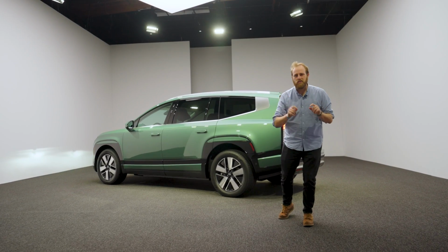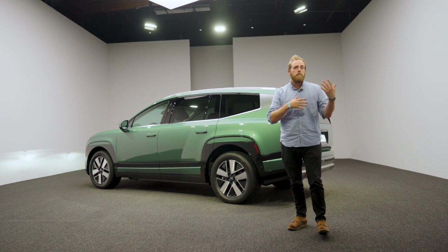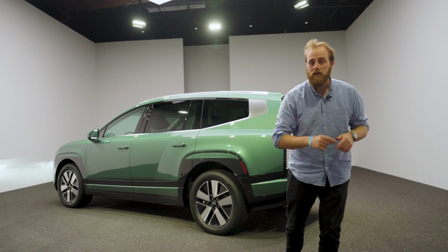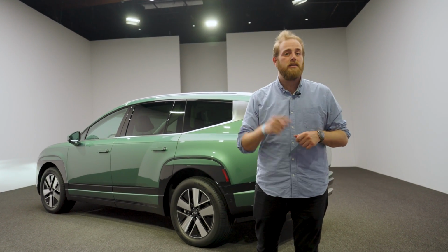We're going to know more information closer to that production date, including pricing and a little bit more of the range figures. But for my full thoughts and impressions as it sits right now, you got to go to Cars.com/news.